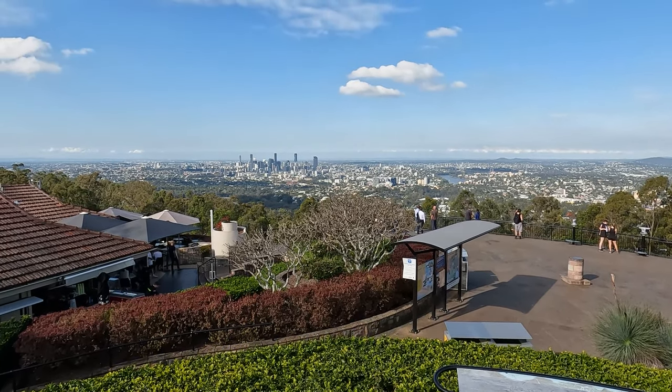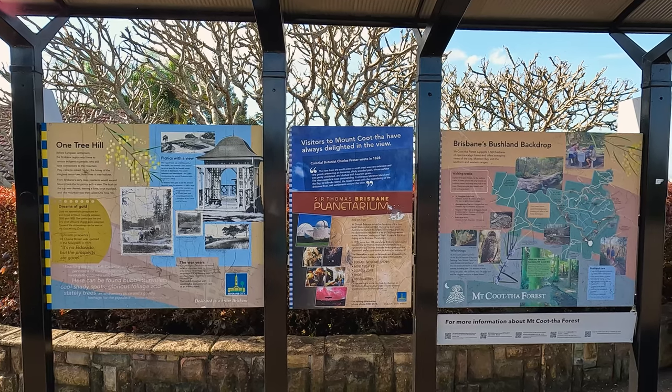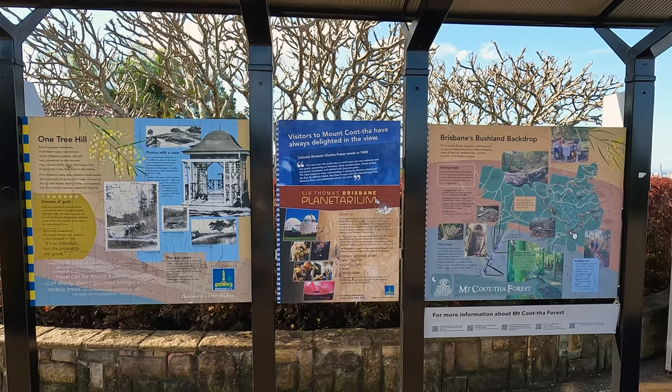Visitors can also enjoy walking trails, picnic spots, and a cafe while soaking in the natural beauty of the area.